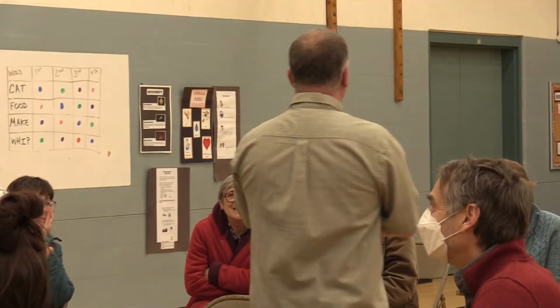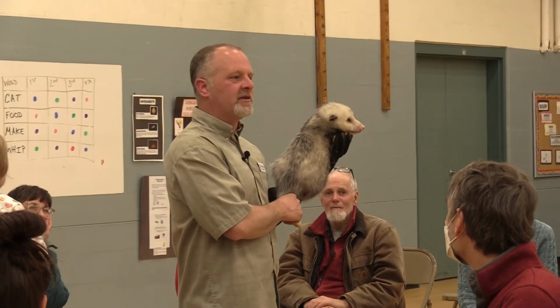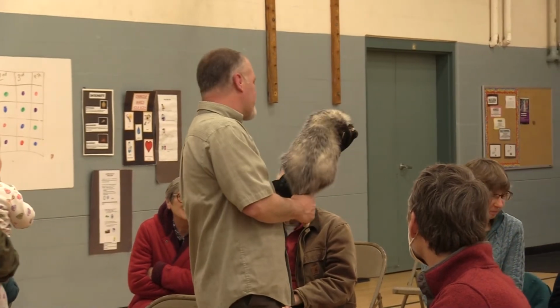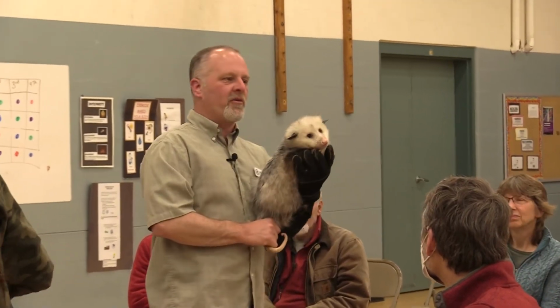I actually one night saw one coming out of the graveyard across the street. They are here. Their tracks are neat, aren't they? They have thumbs on all four feet, so they leave pretty distinctive tracks.